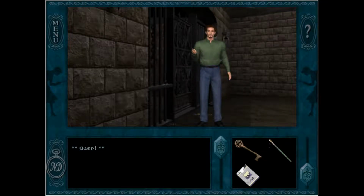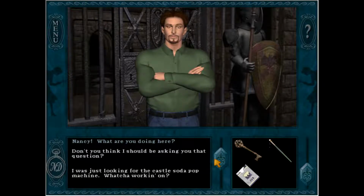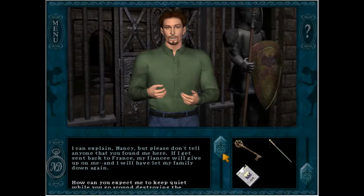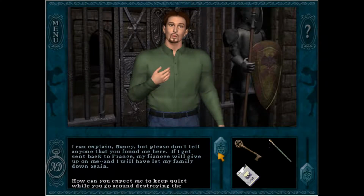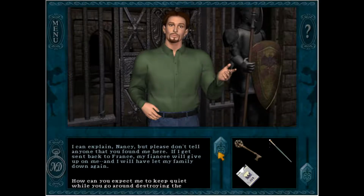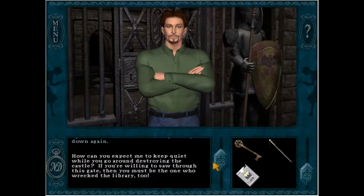Jacques! Nancy, what are you doing here? I was just looking for the castle soda pop machine. What are you working on? Don't you think I should be asking you that question? I can explain, Nancy, but please, don't tell anyone that you found me here. If I get sent back to France, my fiancé will give up on me, and I will have let down my family again.